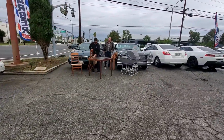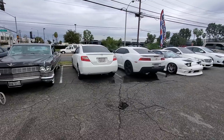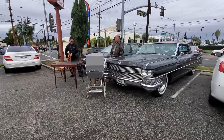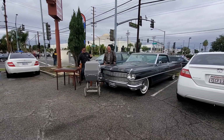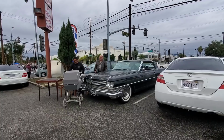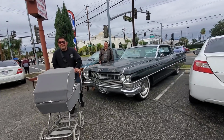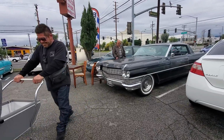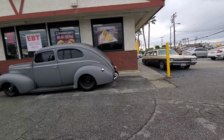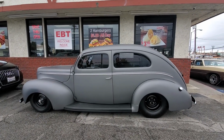Here we got desks and tables. Yeah. Cadillac. Where you going? You're not afraid of rain, are you? No, I'm not going anywhere. Oh, okay, all right. This guy wants to leave, but he's got to do... Oh, man. I'm going to take a walk over there. Yeah, I think that's why they invented fold-up chairs. So if you got to go in quick, you can fold them up. Right? How you been? I'm fine, thank you. And look at that '40. Well done in satin.